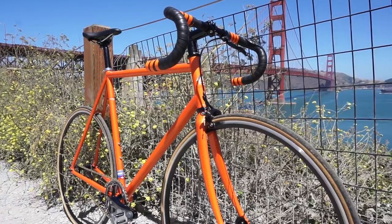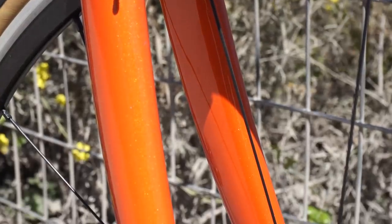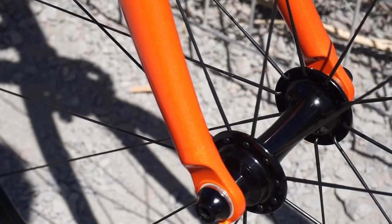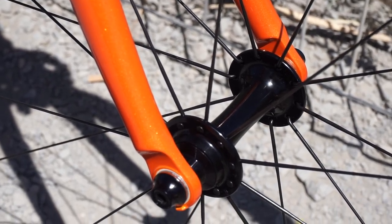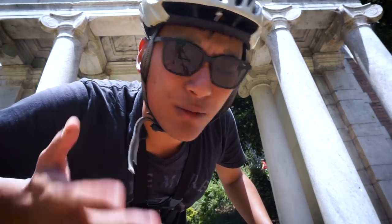First impressions, it's beautiful. I would prefer a steel fork just for that peace of mind and for safety, just because fixed riders for some reason inherently distrust carbon, but it still rides very nicely. I wasn't really able to tell that it was a carbon fork. It rides like a Wabi.